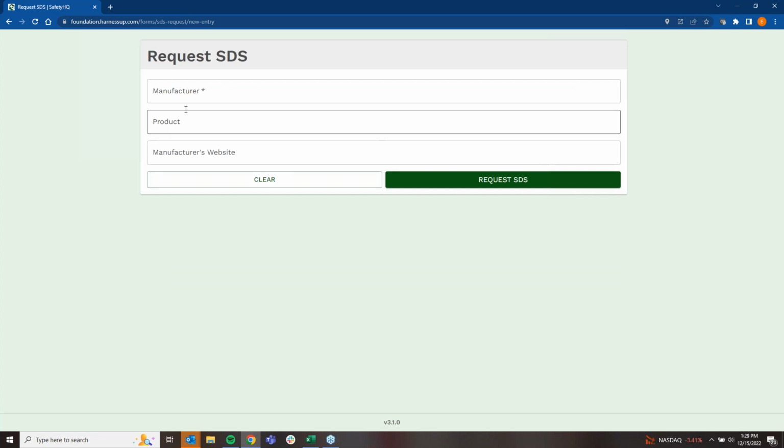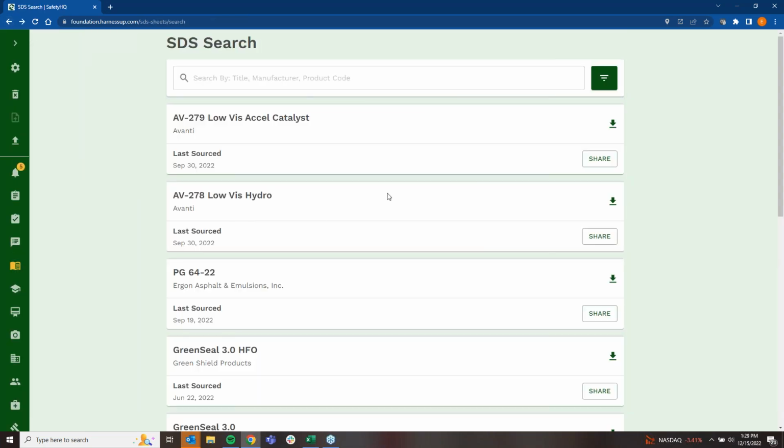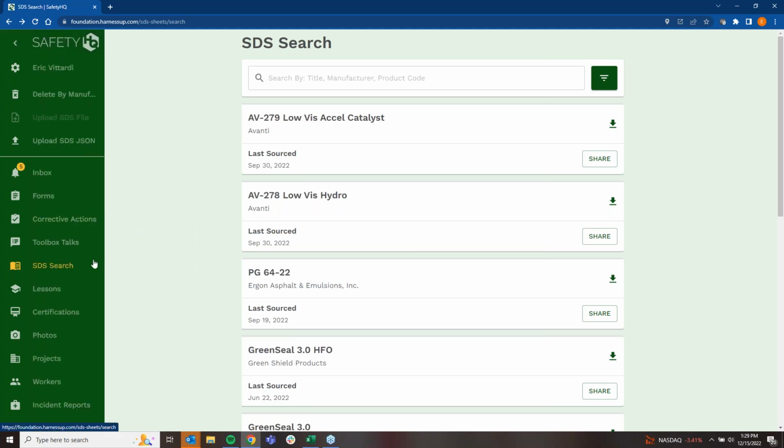So you might be asking, well, we work with some really specific chemicals or what have you. Not a problem. You just reach out to us if we don't have it in here. We will reach out to that manufacturer, grab that safety data sheet, and include it in here. We'll source it from their site, pull it in. It's part of the library. You can then use it and review it from there.